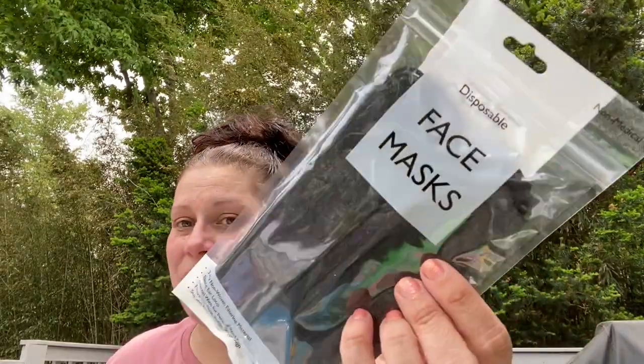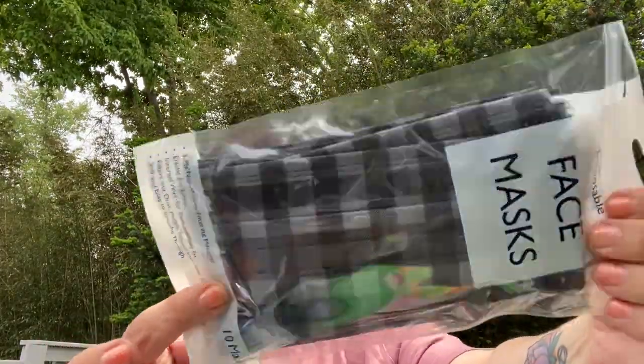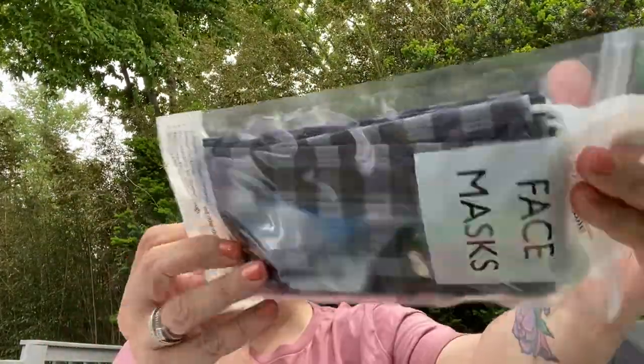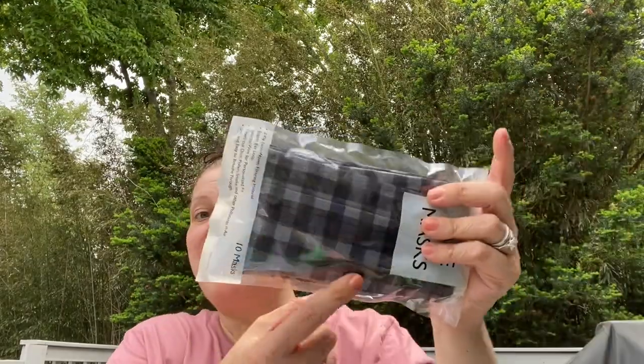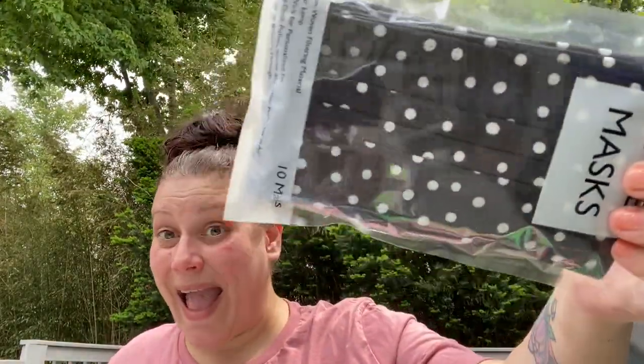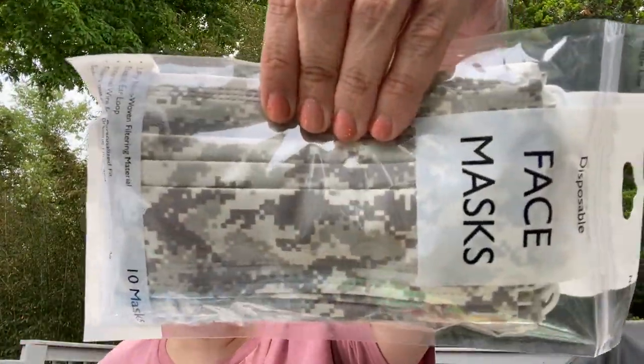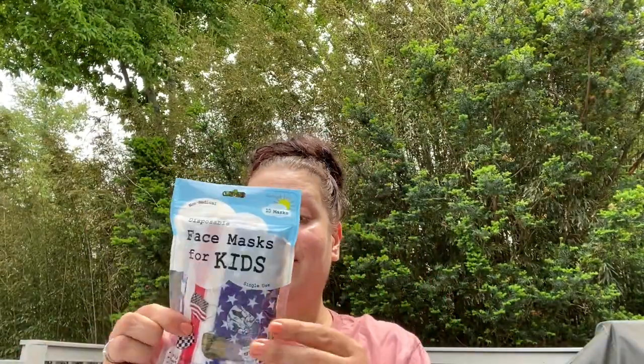So I got 10 of just plain black. I got the black and gray plaid. I'm loving this. They had red and black Buffalo check too, but I just got the gray and black. And then I got black with white polka dots. And this is the last one of the adults, digital camo for my husband. And then I got these.